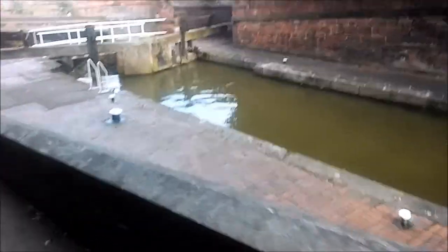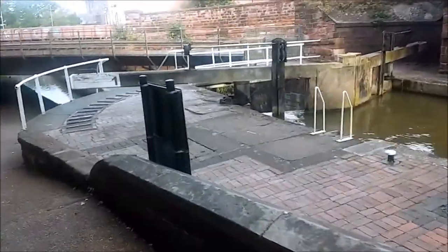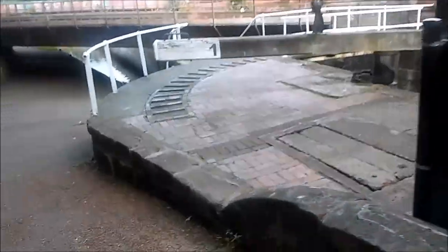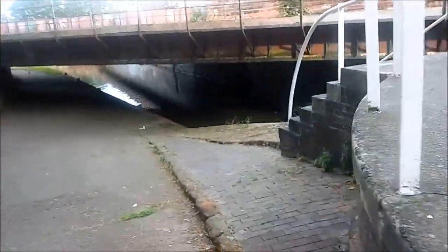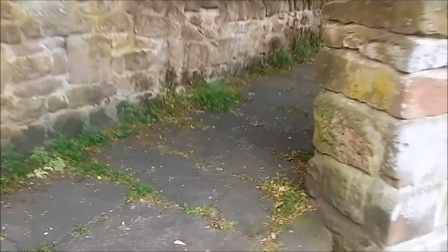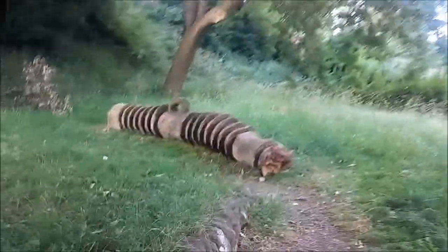Series of locks get the water level down. What is that? Carved tree.